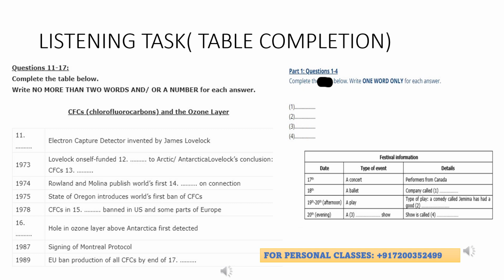Now turn to Part 1. Part 1. You will hear a woman calling a tourist information office to ask about a festival. First, you have some time to look at questions 1 to 4. Now listen carefully and answer questions 1 to 4.